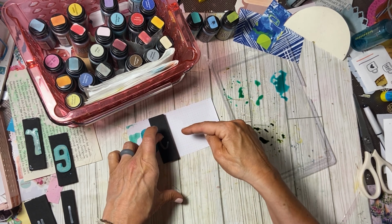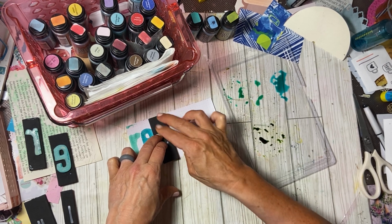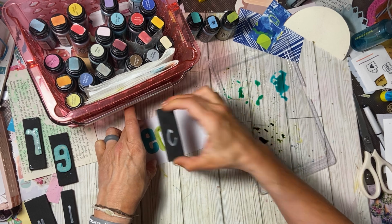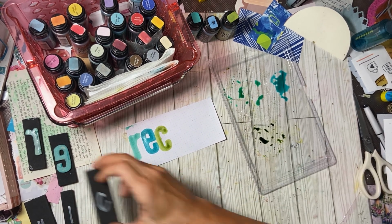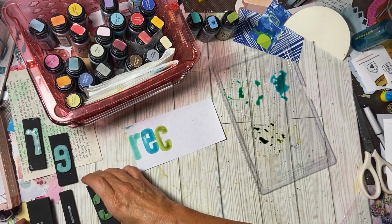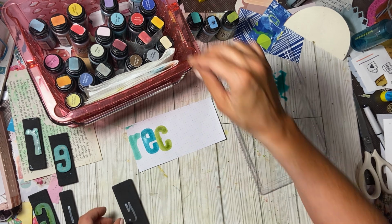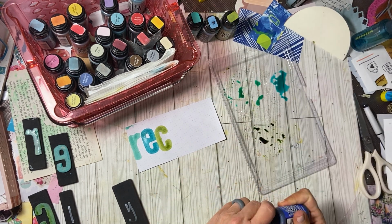I just used this letter upside down. I can promise you that right now. But that's okay. So, yeah, you know what's coming. Now, what do we do? Let's do one more blue.